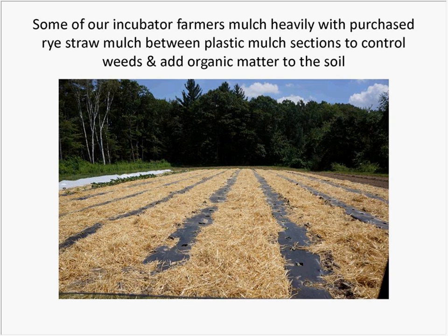We are also advocating for straw mulches as another technique of bringing organic matter into our plots, using residue from cover crops and that into our plot areas.